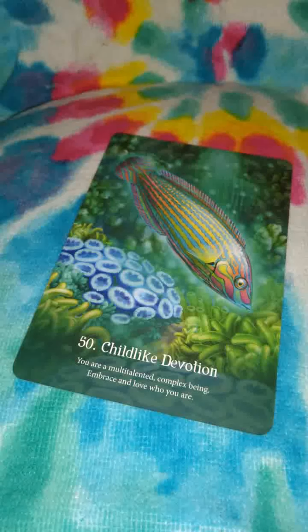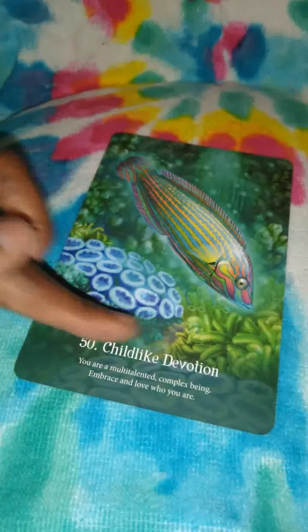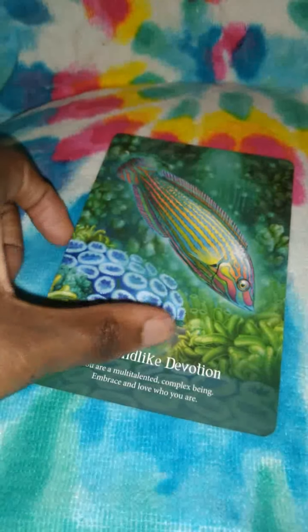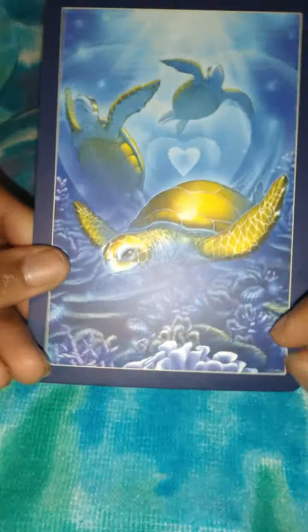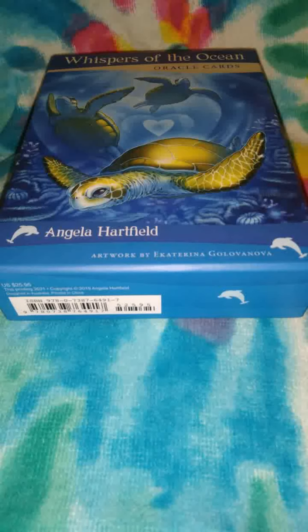It's not bad to the point where I would never want to use it. But the thing is, focus more not even on the message, but I can pull a lot just from this one phrase or keyword here. So that is the Whispers of the Ocean Oracle by Angela Hartfield. So again, it does come with a lovely guidebook, 50 cards. Okay, so that is my unboxing of the Whispers of the Ocean Oracle deck by Angela Hartfield.